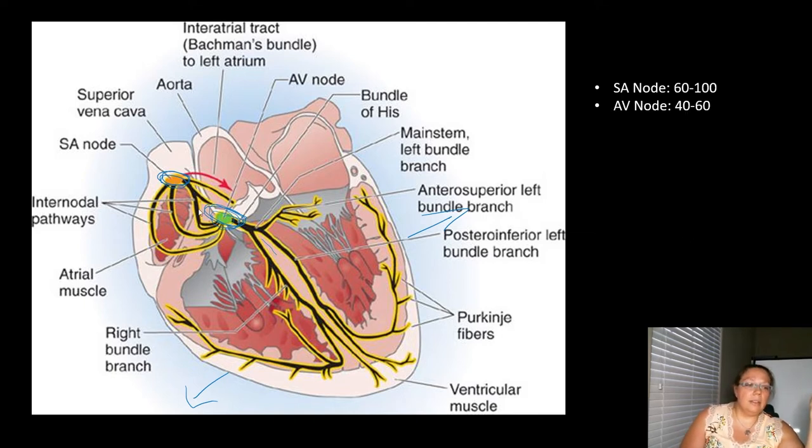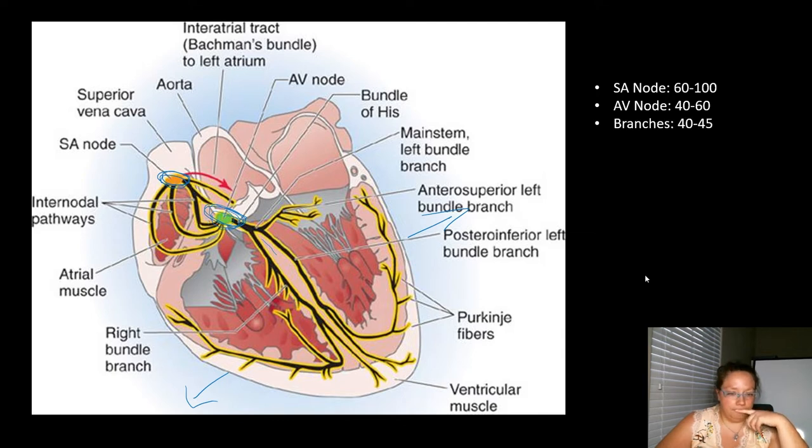Your AV node here slows down as you get further and further. So your AV node has a rate of 40 to 60. Your branches are 40 to 45. Your fibers down here are 20 to 40.